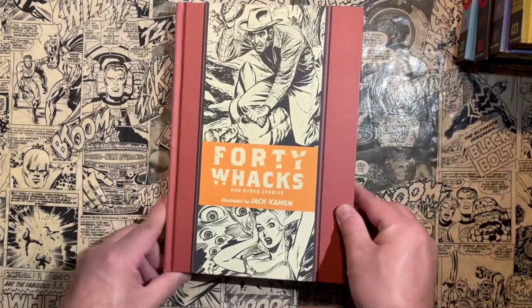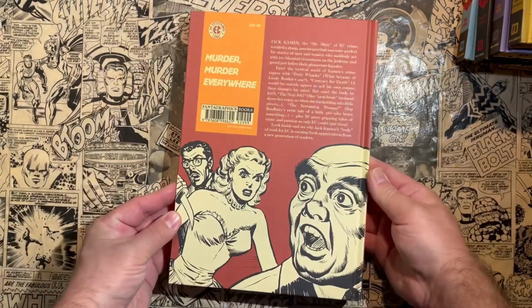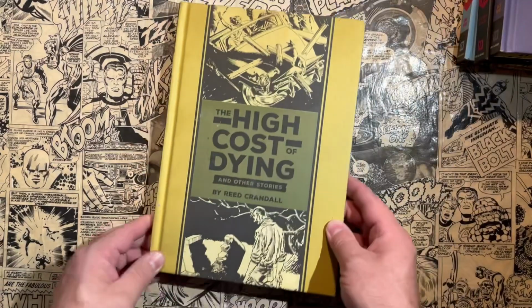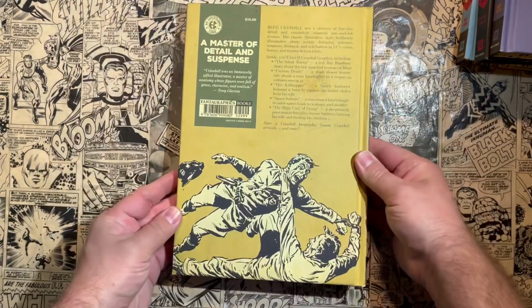Fourty Wax. This is Jack Kamen with his horror comics. So we saw him earlier. Again, a slimmer volume. And there's the back cover. High Cost of Dying. Here's Reed Crandall doing some crime comics. Great spine there. And on the back.